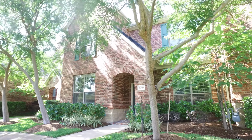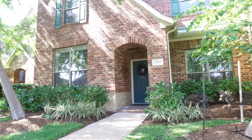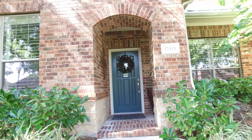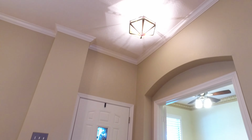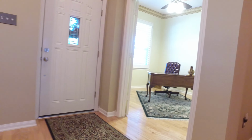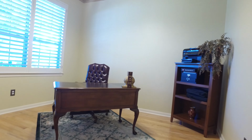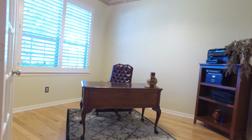Beautiful landscaping and water features greet you once inside the gated community. Gleaming hardwood floors, high ceilings, and neutral colors adorn this 2,500 square foot home. French doors lead into the downstairs study, which boasts custom crown molding.